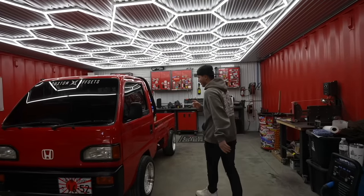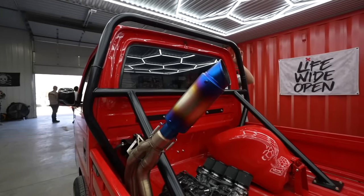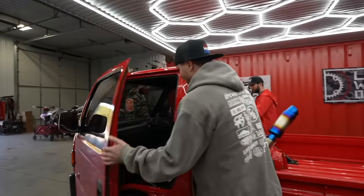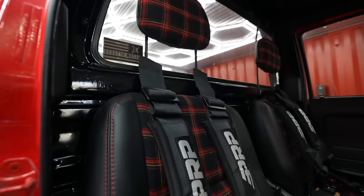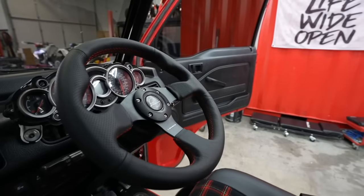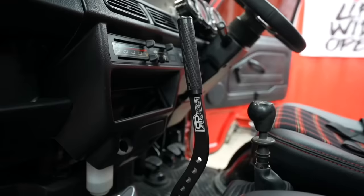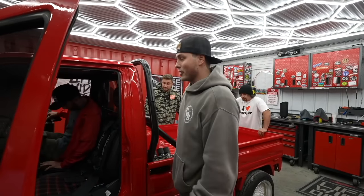All right, the mini truck is done. So we got the roll bar mounted here. We couldn't do an actual cage on the inside just because this is a mini truck. We're not working with a ton of cabin space, but we were able to finish up the seats. So we got these plaid seats redone, dash is all painted black, new steering wheel, and then some harnesses, of course, along with the e-brake. So we got a hydraulic e-brake now, so this thing should be able to lock up the rear and slide.